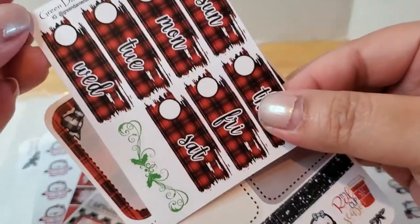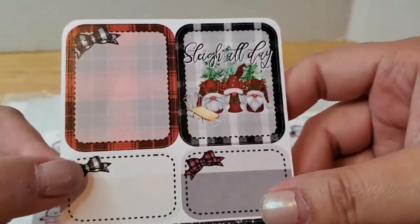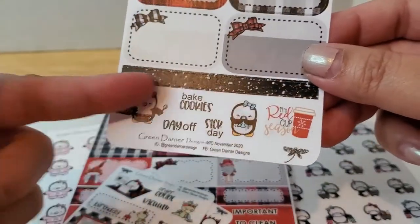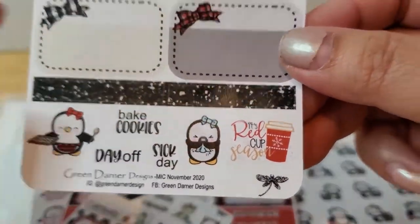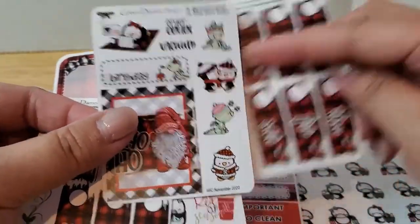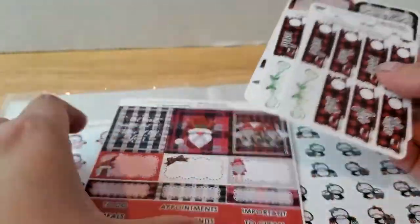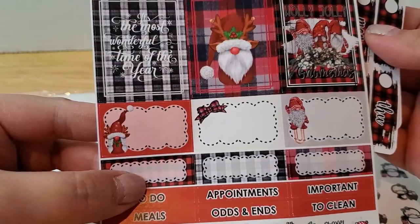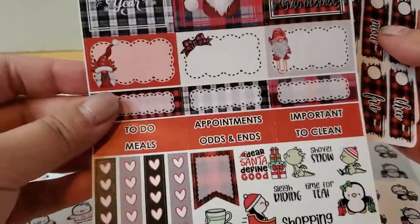So there's the date covers, and this is called Made in Canada November. And then this one is the full boxes and some regular stickers. It says it's Red Cup season. Here's another full box. Oh, this is the same as the other one. I guess I reached a certain amount of freebies, so I got two of these. And then this is the rest of the kit. So this is the most wonderful time of the year. Maybe I'll use this for this year. I'm not sure. But this is really cute. I might use it for my bullet journal.